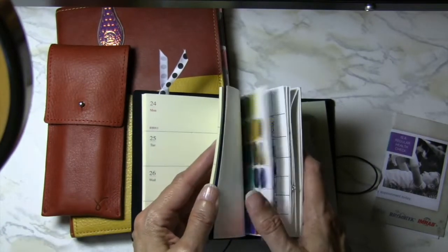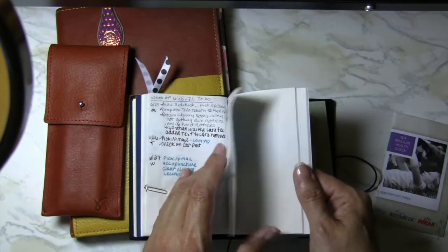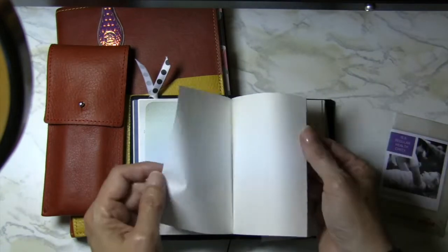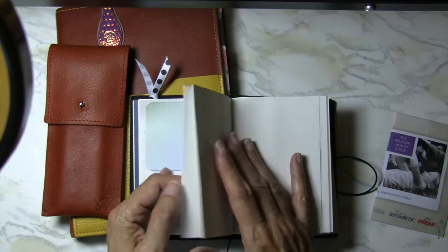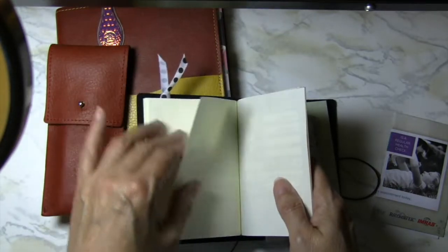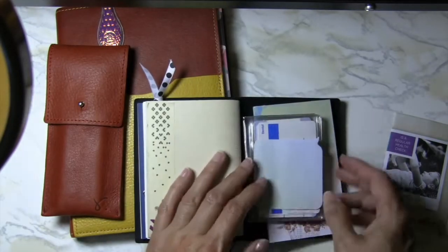And this one is just for notes. I do swatches, and these I do to track my bills, because I have a lot of bills that are due certain times of the month. And these actually tear out. This is Tomoe River paper, and it's just really nice. It's lightweight. The paper in here, I don't know if this is Tomoe River, it's a little thicker than the other. So I don't know.